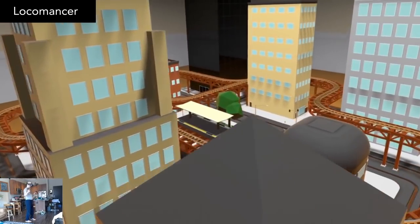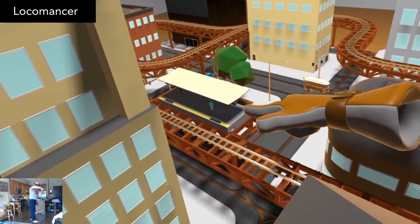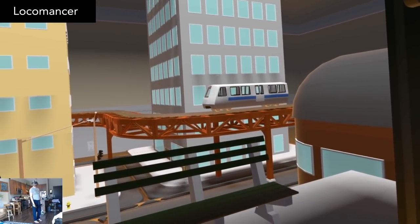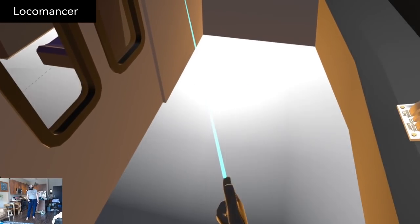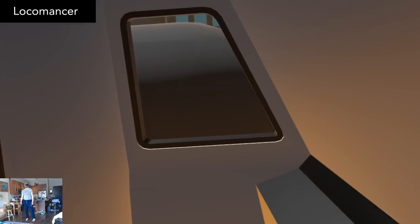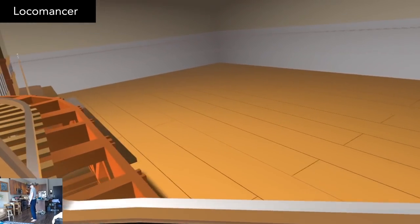But you don't have to stay life-sized. You can shrink down into the scale of your miniature world to witness it firsthand. And of course, you can ride and control the trains yourself. There's co-op multiplayer as well, so you can build train worlds with a friend.